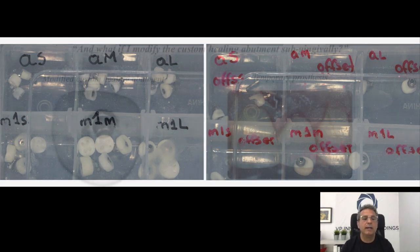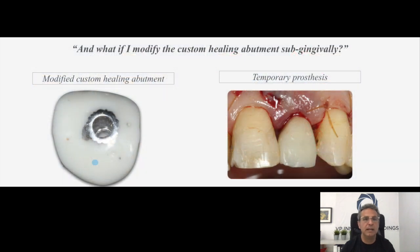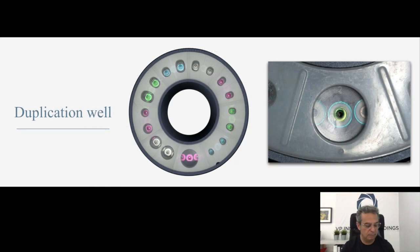So what if I want to customize a custom healing abutment even more, like modify it even more and change it because you need to. Again, like I said, the mouth is unpredictable. So you want to do something better. This is a lower molar that I made for a friend of mine. And I wanted to just change it up a bit and give it a little bit of a different shape. So we've created a duplication well. This is actually in the mold itself, and this is the actual duplication well that you can see here.